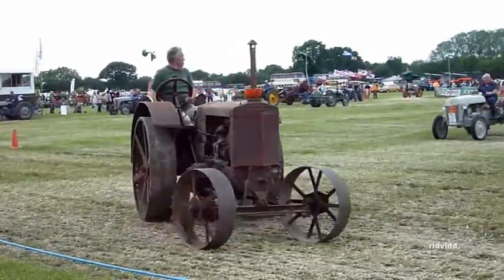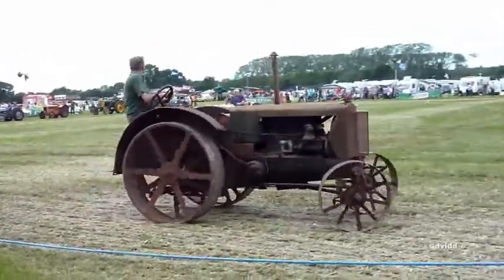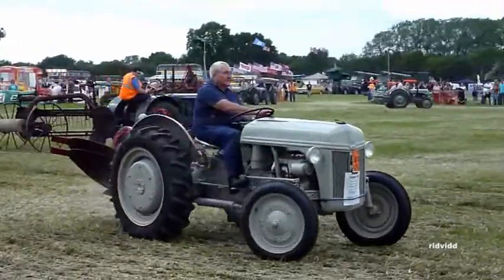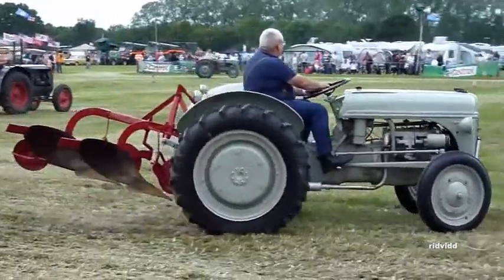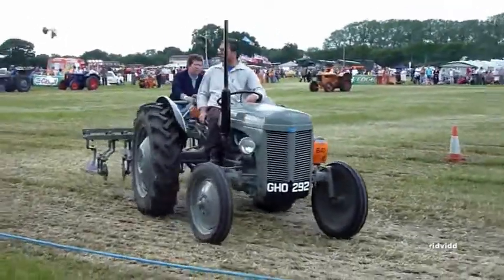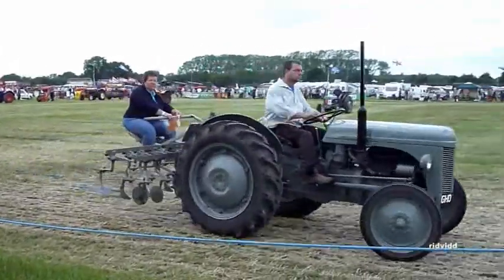This one, this is a petrol paraffin. And it was originally a tractor, so it's probably been coming to Woodcote longer than most of us. On the back is a fertiliser spreader, and those turners are quite unusual now.